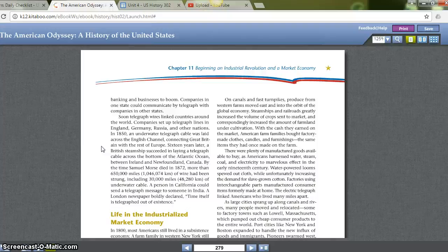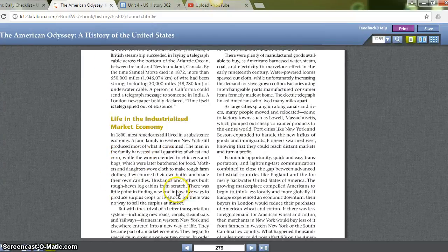Iceland and Newfoundland, Canada. By the time Samuel Morse died in 1872, more than 650,000 miles of wire had been strung, including 30,000 miles of underwater cable. A person in California could write a telegraph message to someone in India. A London newspaper boldly declared, "Time itself is telegraphed out of existence." Life in the industrialized market economy.